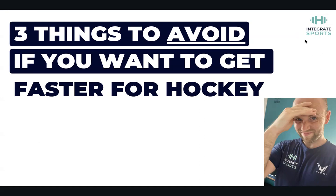So if we start by looking at the main problem, it's that most hockey players don't have a simple set of guidelines to follow when it comes to getting quicker. Because of the amount of information available, it gets confusing. There's a lack of clarity, and ultimately it means you're not getting any results because you're just not getting any quicker. Getting quicker is actually quite a straightforward process. It doesn't make it easy, but the actual process to do it is relatively simple. And that's what I'm talking to you about in this video.